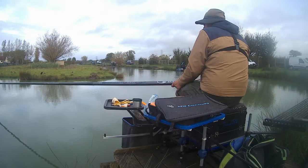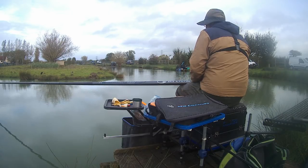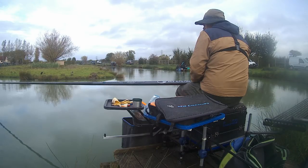I think I have been told by my mate, he's rung me up, he's on the other end of the lake. He said that pegs 11 and 13 are catching, which is the dead opposite end of the lake to me. Can't really see how they're doing. I think peg 11's doing better. It's all irrelevant really. I'm just trying to catch what I can.